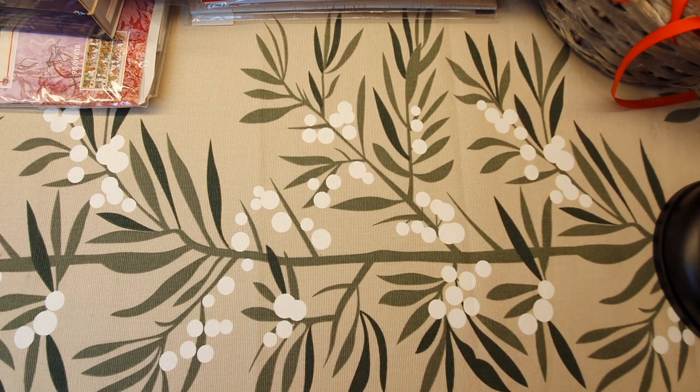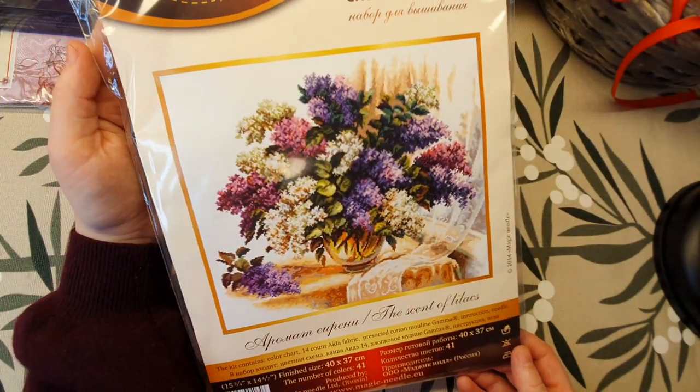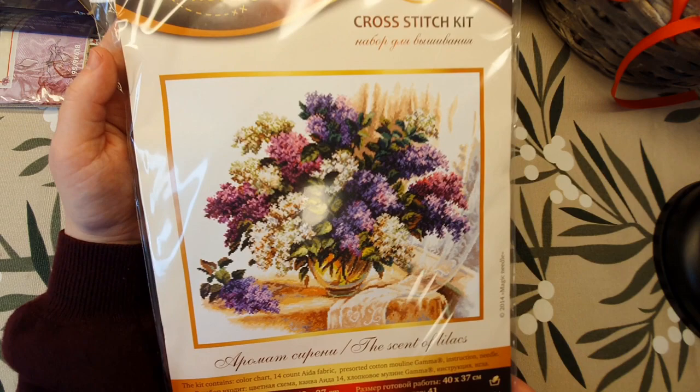Welcome. Today I'm going to show you all of the cross-stitch kits that I own, that I have in my possession. I've purchased them with my own money. So let's start with a Russian manufacturer that is called Magic Needle. I have 10 of their kits. This is beautiful, the scent of lilac.